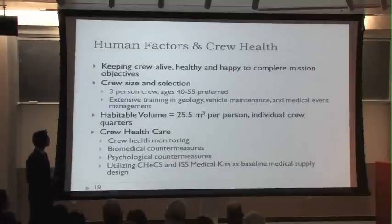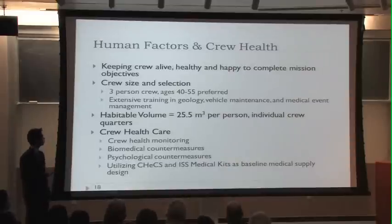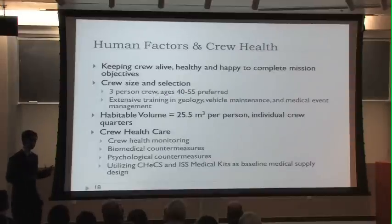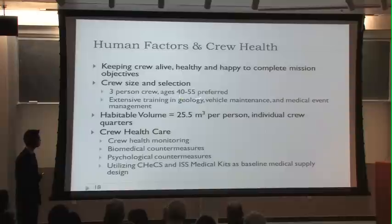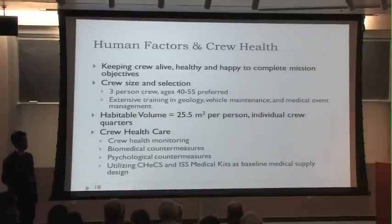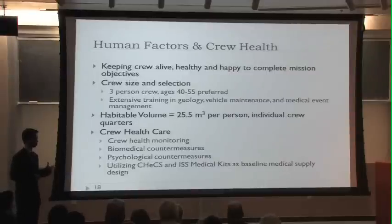So, in terms of human factors and crew health, clearly we need to keep our crew healthy, happy and alive throughout the mission in order to complete mission objectives. In terms of crew size and selection, we've chosen a 3-person crew with an age range preferably between 40 and 55 years. And this number is bounded by the physiological limits on both ends of those spectrums. In terms of skill distribution, they'll need extensive training in a variety of areas, including geology, maintenance and engineering, and medical event management. If you look at the habitable volume of our spaces, it's about 25.5 cubic meters per person, which is a pretty good number when you consider crew psychology effects.